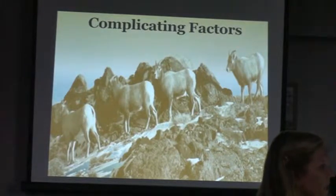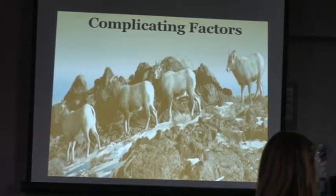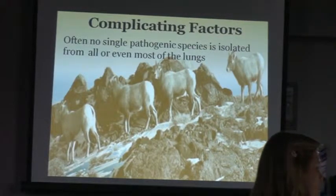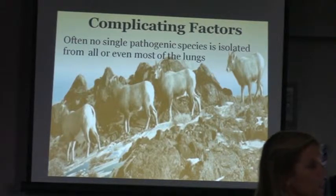So what are some of the complicating factors and what's led to, I think, a lot of the controversy and misunderstandings that have been going on and on for years and years around this pneumonia issue with bighorn sheep? One is that, and this is common also in domestic animals and other species, because all ruminants, anything that's got 2 little hooves, gets pneumonia.